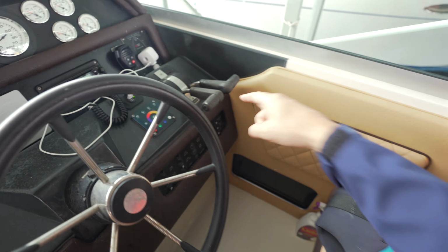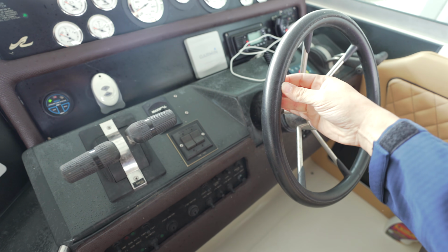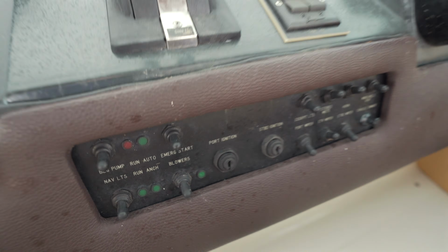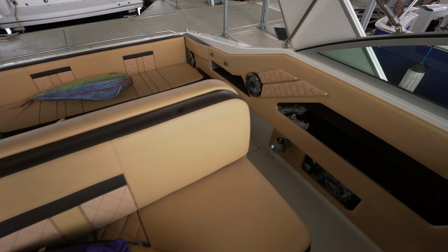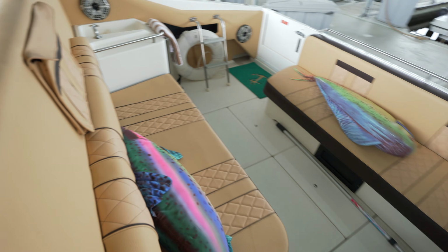Obviously, your shifters, throttle, trim tabs, steering wheel, which is nice because on the newer models they put that wood. I'm trying to remember the name of it, but anyways, this is wood and it always cracks. I'm sure you've seen it before. If you've been shopping Sea Rays, you have definitely seen it before. And some switches, all of which are legible, which is nice, and a little bit more storage down below. And I think that will just about do it for the helm and cockpit area. One last quick look before we head down below and take a look at the interior of the cabin.